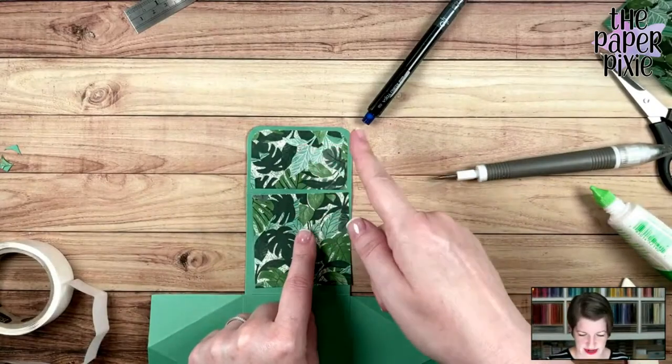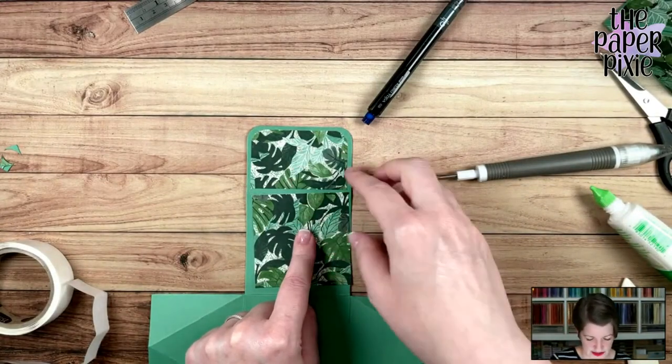So these two pieces are basically in opposite directions. This one's upside down, this one's right side up.